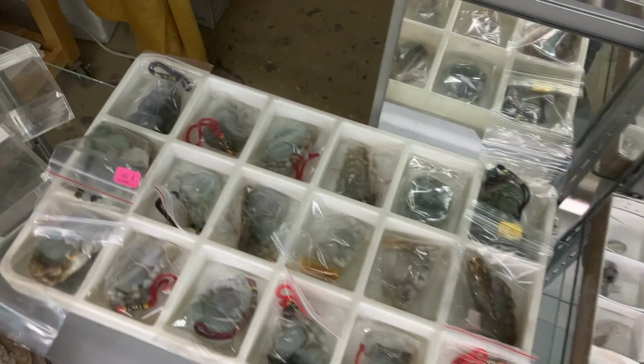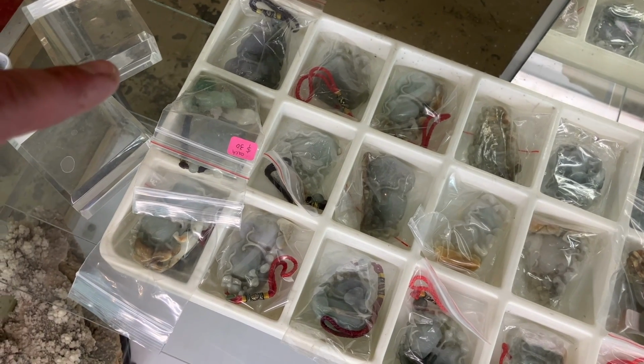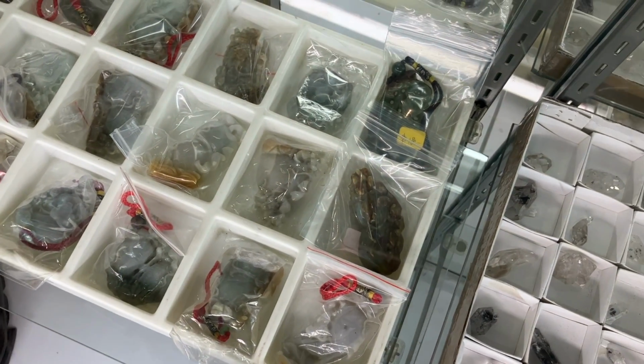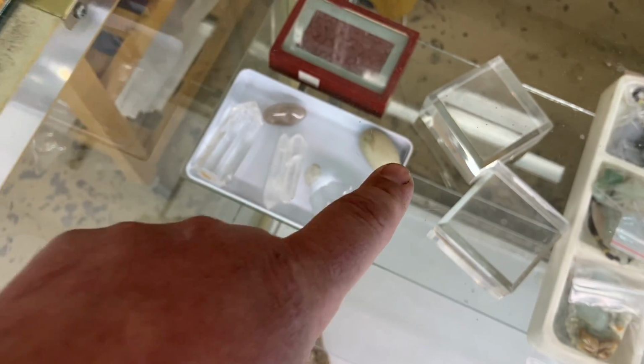Oh, some more jadeite pendants. Really affordable, only $30 for that. I love the rind. I'm a rind guy. I like the crust on the outside. Here's what the Yingling shoe looks like in its natural form. Very cool.